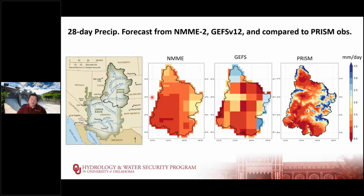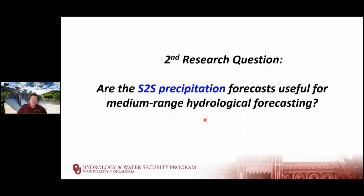With this coarse resolution, it's really challenging to put those data into hydrologic applications. So the second question we ask ourselves is: are those S2S forecasts useful for medium-range hydrological forecasting?